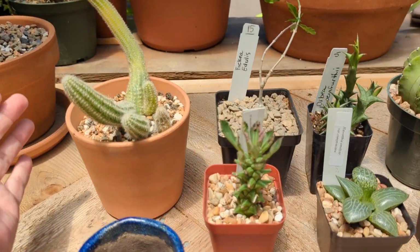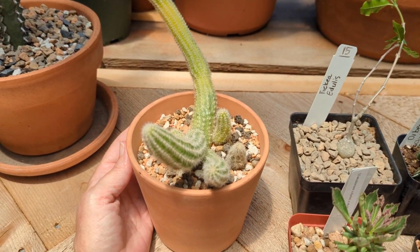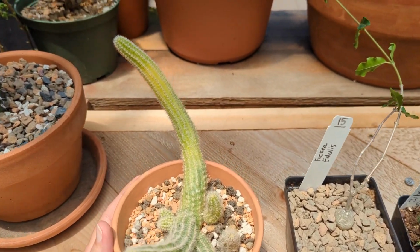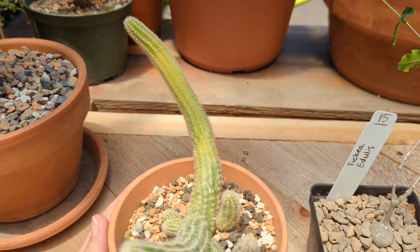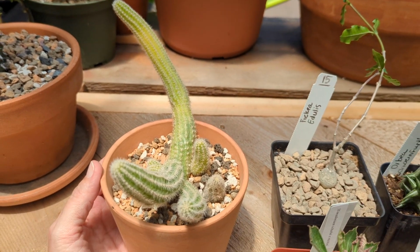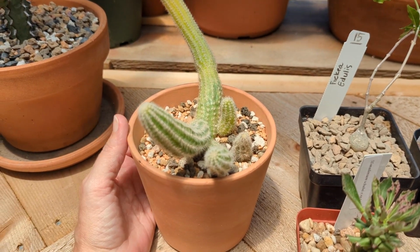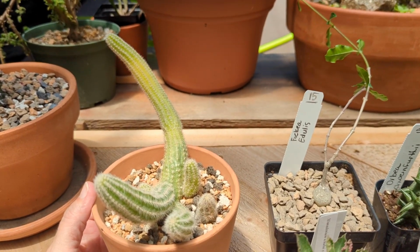And then over here we have a peanut cactus. It is Echinopsis chamaecereus, and it's variegated. We can see that it's got some yellow on it. The seller was from Old School Produce. He said the variegated peanut cactus needs less water than others, so duly noted.